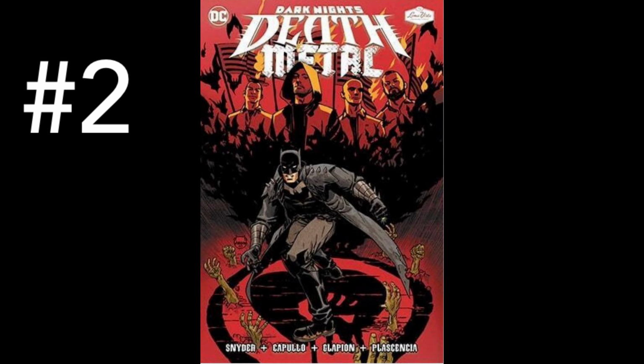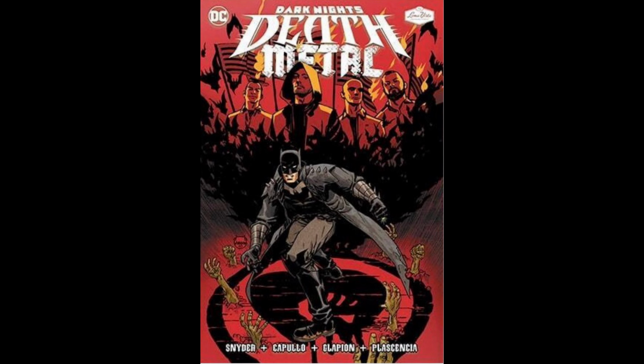Okay, number 2 on the list this week is Dark Knights: Death Metal Special Edition #1 soundtrack. Now, of course, Dark Nights: Death Metal was written by Scott Snyder. The art was done by Greg Capullo. I'm just going to read you this. This special edition of the first issue of Dark Nights: Death Metal features an all-new cover by Dave Johnson that showcases Batman with the members of the band Rise Against, and comes with a flexi single of the track Broken Dreams Inc. from the upcoming Dark Nights: Death Metal soundtrack produced by Tyler Bates.